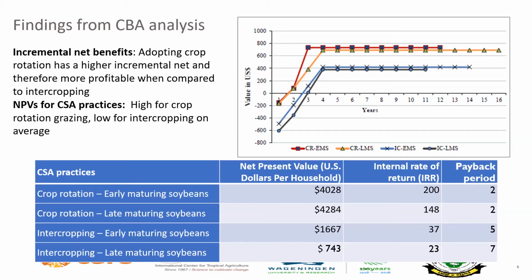This means the period from when farmers start implementing the practice on the farm until they quit and introduce an entirely different practice. So what we can see from this result is that farmers adopting crop rotation practices usually report higher profitability than those using intercropping. But in all 4 practices, the internal rate of return is higher than the discount rate, which is not included here. The internal rate of return tells us whether the practice is really profitable for the farmer to invest in.